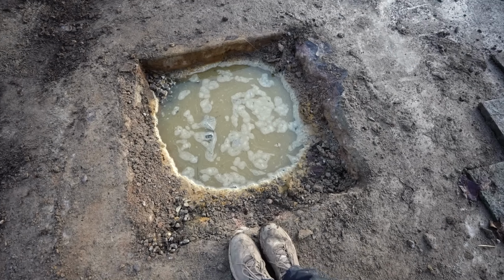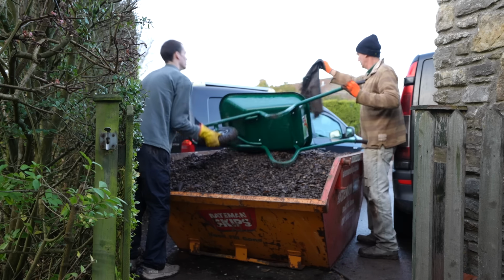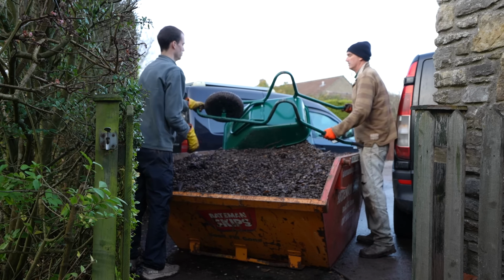We removed most of the gravel from this sort of third of the garden, and the skip is pretty much full, so that's job done. But we've obviously got all this gravel to remove, and then all the gravel down there. Still a lot to do, but not a bad day of work. I'm tired and I don't want to do any more barrowing or digging of stones. Day one complete.